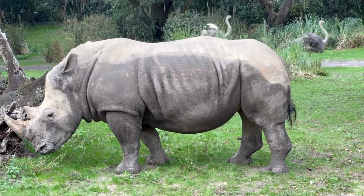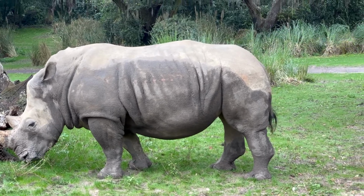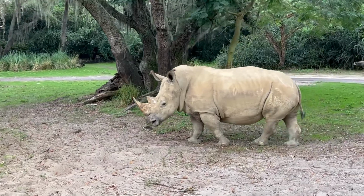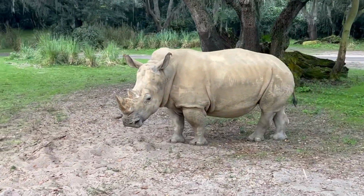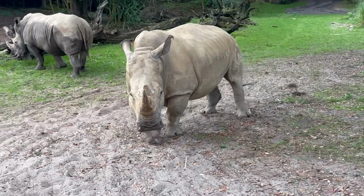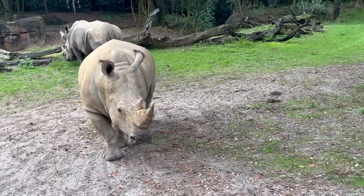Now you'll notice those ears moving around quite a bit. That's because they are going to rely on them instead of their poor eyesight. A group of white rhinos is going to be called a crash due to their eyesight, as oftentimes when they can't quite make out what something is in the distance, they're just going to charge up at it until it does come into better view.